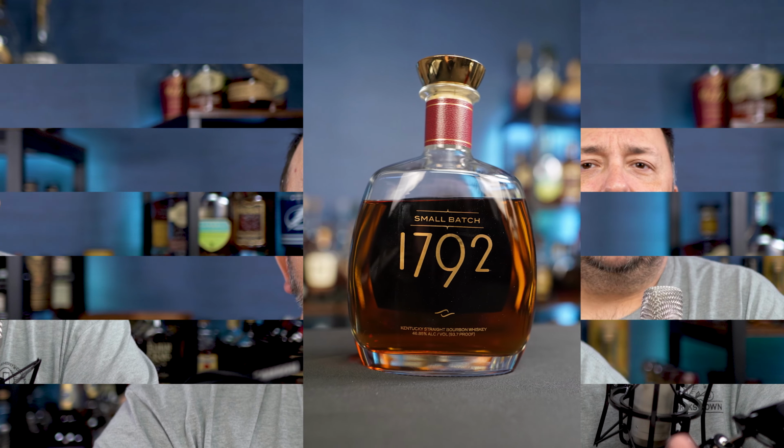So the first one I'm going to say is 1792 small batch. Now, if you guys remember recently, we did a series of budget bourbons, and this one actually made the final 3 and fared really well. Now, Wild Turkey 101 admittedly beat it out. You'll see why in a minute, why I didn't put Wild Turkey 101 here. Might be giving away a little bit what the second one is, but that's okay.